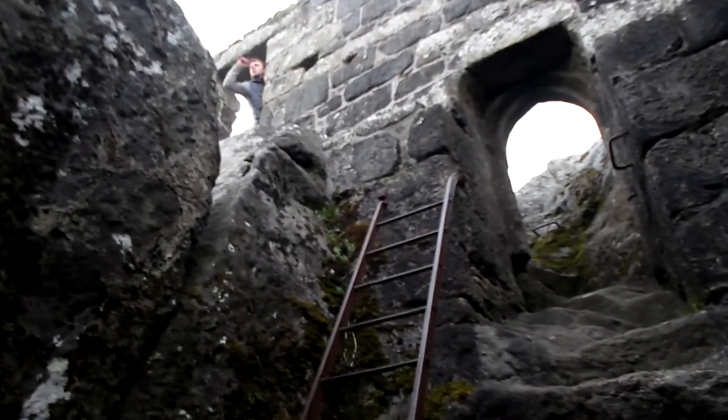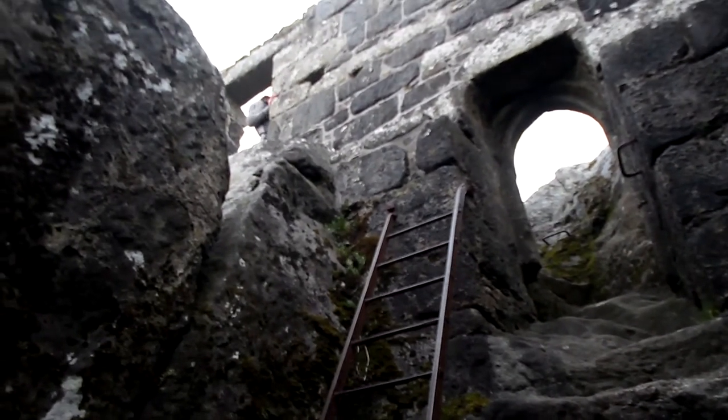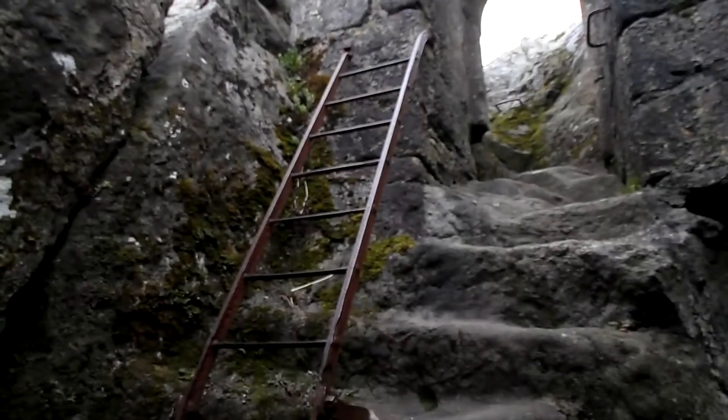There's not a lot up here. I'd go all the way over there, but that's a bit sketchy. Right, I'm coming up. So we've got to the top. So this is called Roche Rock. It's spelled R-O-C-H-E, and it's in Bodmin.